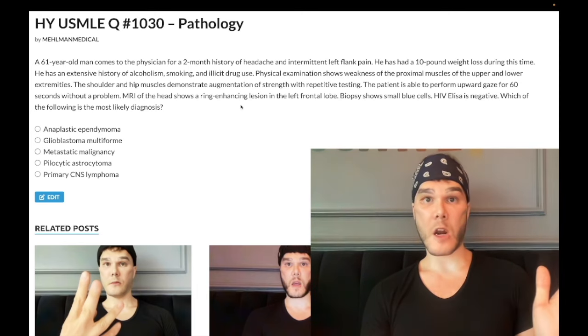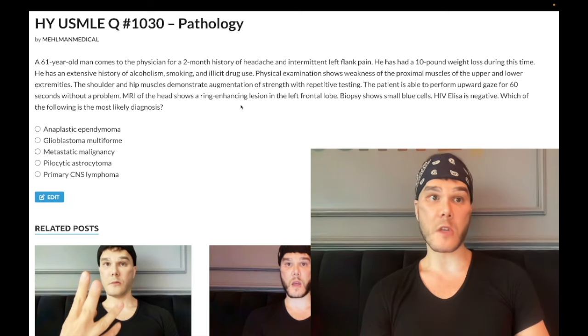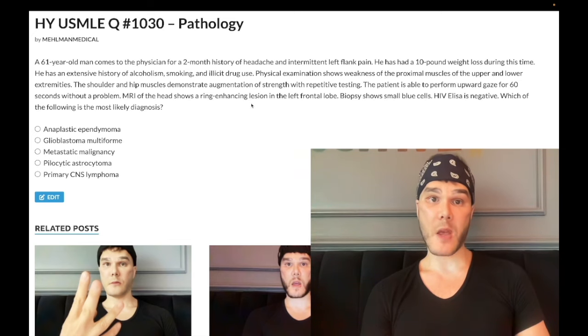Tangentially, I've made clips talking about when we have colon mets to the liver, they like to give you a liver with diffuse lesions, whereas primary HCC is going to be a singular lesion, sometimes with satellite lesions. But with brain mets, whether it's from lung cancer or anything going to the brain, they can give you a singular lesion. Ring-enhancing lesion doesn't have to just be toxo. It can be mets, it can be abscess, small blue cells.